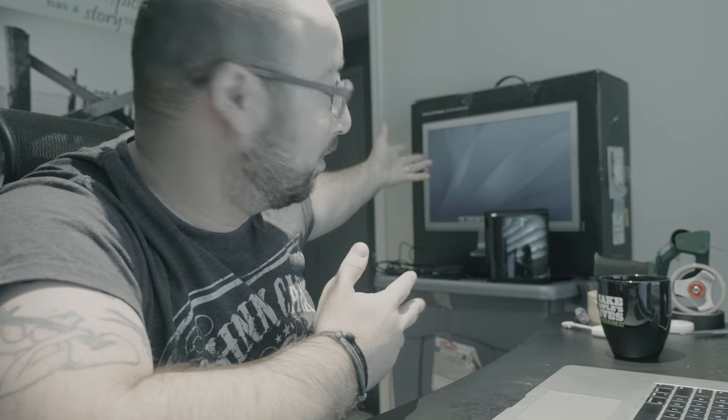A lot of changes going on here. My desk is sort of chaotic. My office is kind of chaotic. Everything's being packed up.